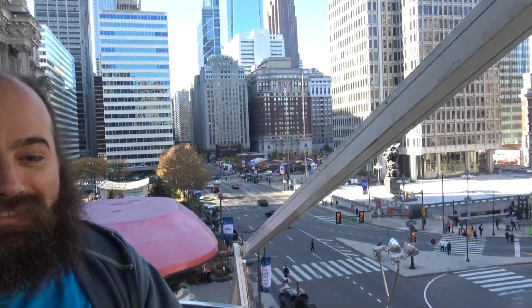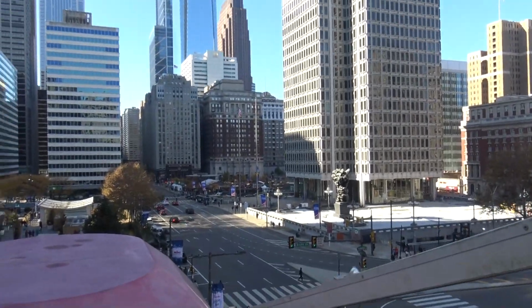Well, we got stuck at the top. Yeah, don't move. Please don't move. I'm not rocking it. It's rocking itself, Joy. But it's cool because there's a better view of the market down there. Yeah, now we can get a good view.